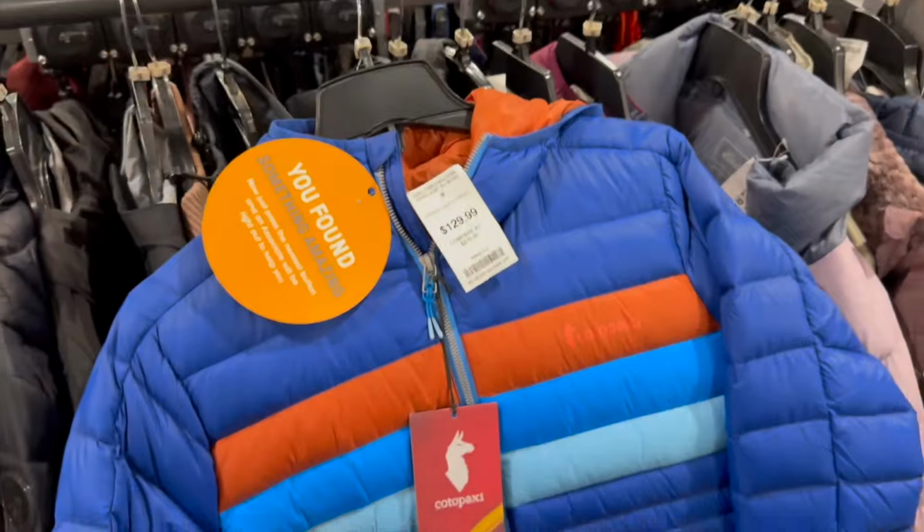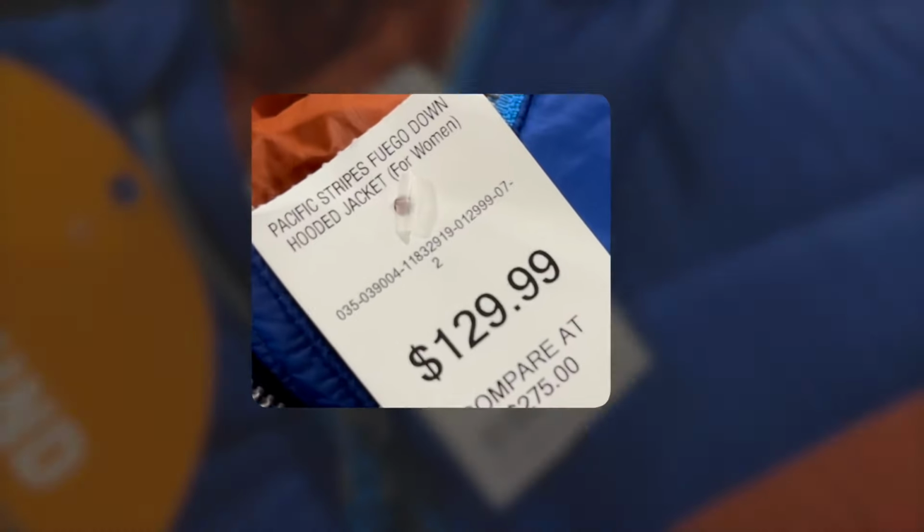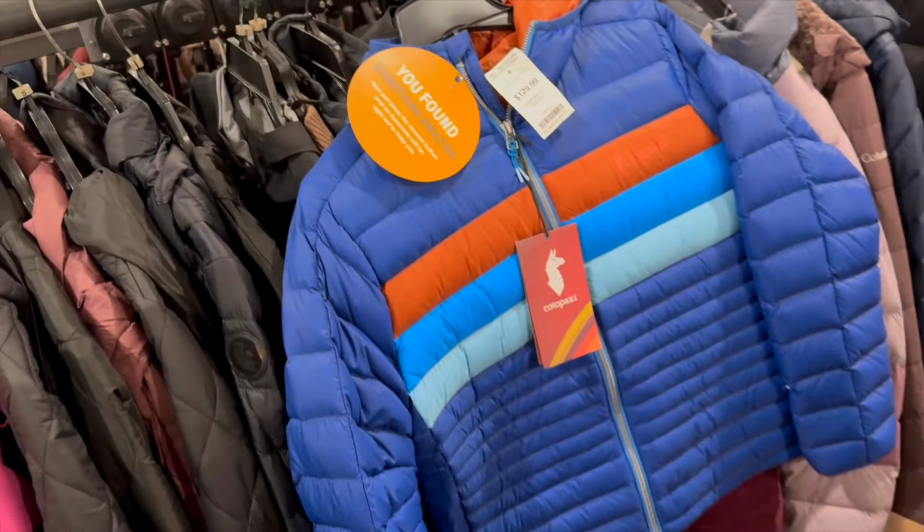And we're going to wrap up with one last Cotopaxi item. This is the Fuego hooded down jacket. These are really great, really warm, and a really good price at $129.99. These usually run about $220.